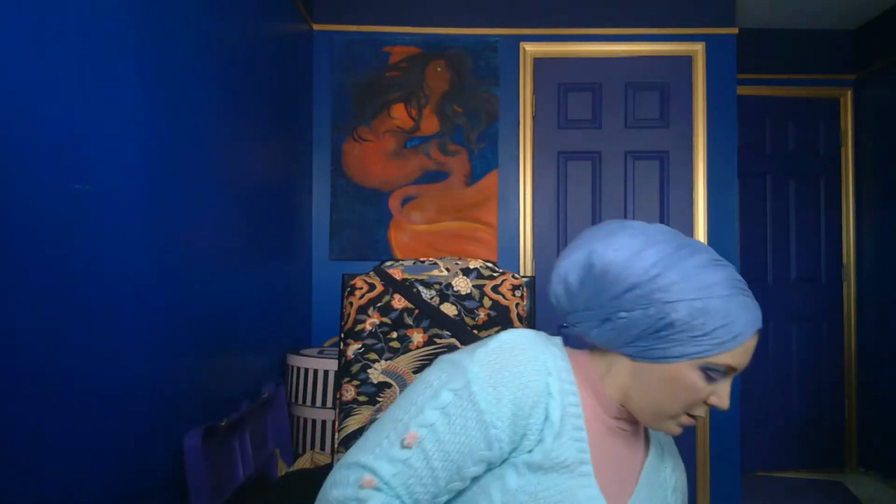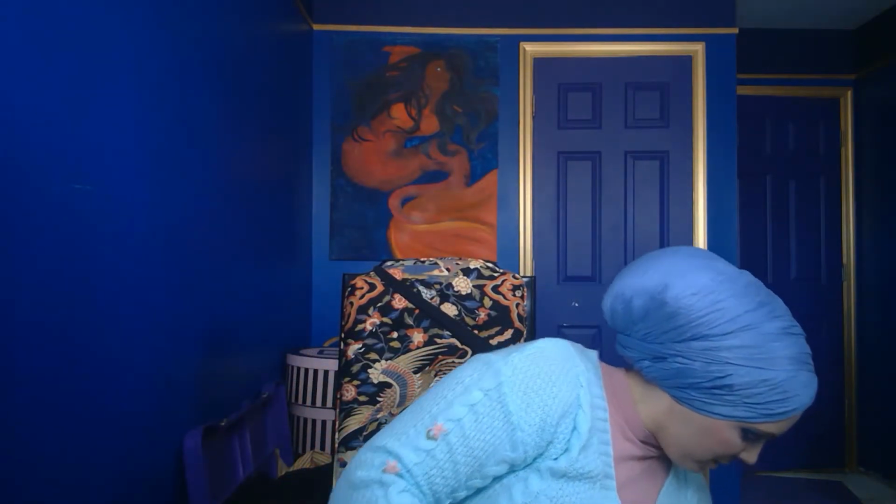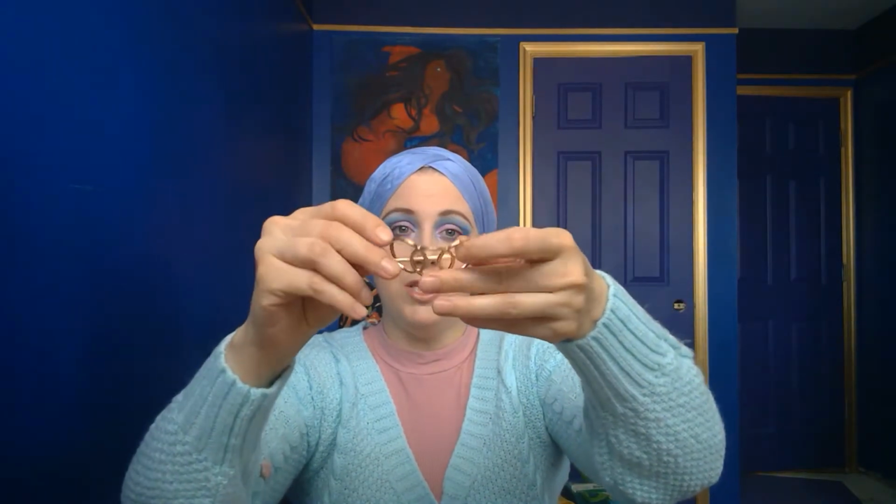Kind of like this one with the pin and you slip it through, or the other one that looks like this, which is pretty big, pretty sturdy. We have a smaller one. So I'm excited to try this one out because I think I can get the scarf through and through without using the pin too. That's an option, but I'm excited.